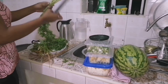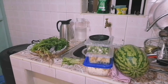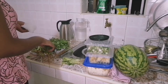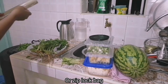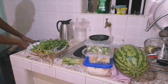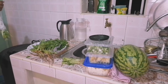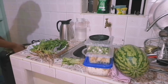Now for the dania or parsley or coriander, the tip to storing this for a long time is to put them in an airtight container. If you don't have an airtight container, you can similarly use a plastic paper bag or a foil, a cling film. So for the cling film, this is the first method to storing the parsley. First, if it's not dry, put a paper towel under it. Then film it all around. Make sure you leave no space and that it is airtight sealed.